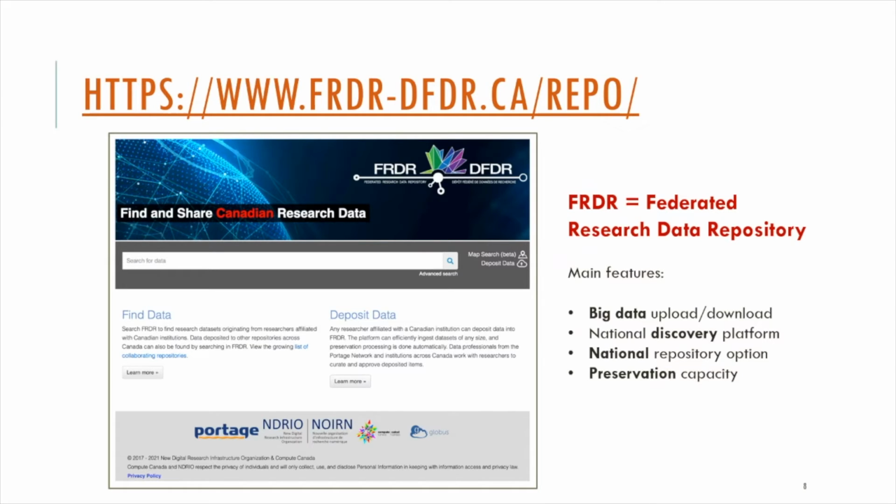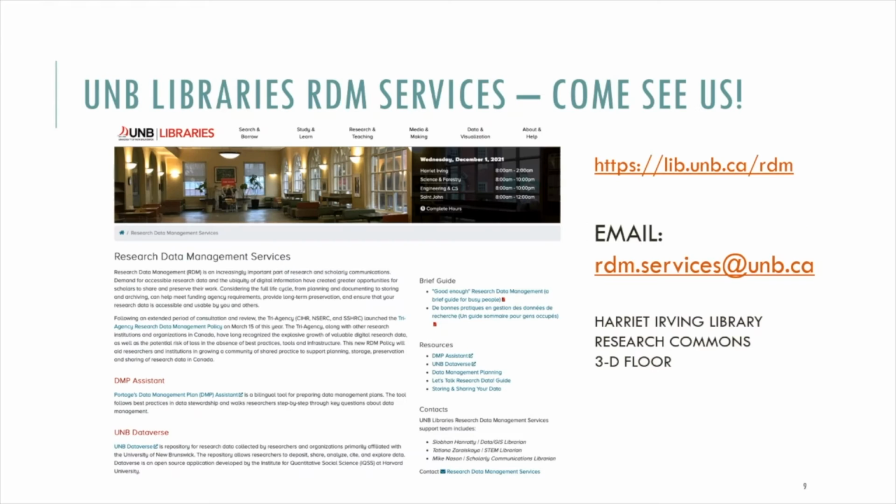And someone will contact you before they actually press the button and release this data set for public consumption. Because, as you may see at the very bottom, FERDA is a project conducted in collaboration with Portage and Compute Canada. They do have the preservation capacity. So the data they deposited is preserved for a long period of time. So this is where we really talk about the long-term preservation of the data.